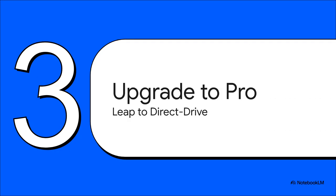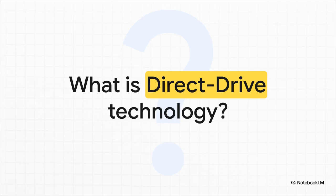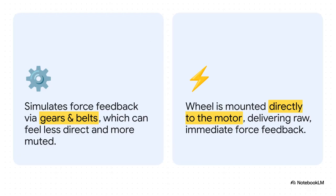But there comes a point where you get the hang of it, right? You've mastered the basics, and now you're itching for more. You want to feel more of the road, more of the car's behavior. That's when you start hearing this term thrown around. Direct drive. Yeah, you're going to hear direct drive a lot. It's what separates the casual racers from the serious ones. But what does it actually mean? What's the big deal?